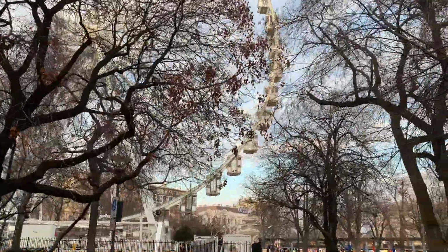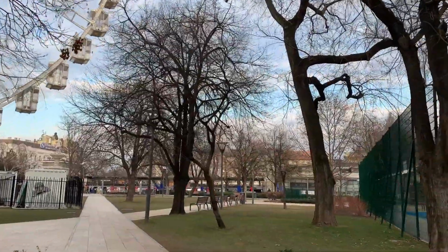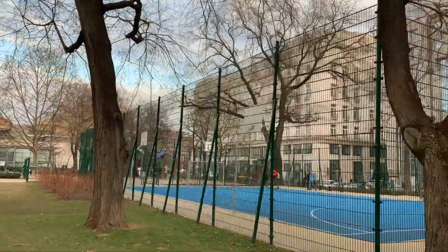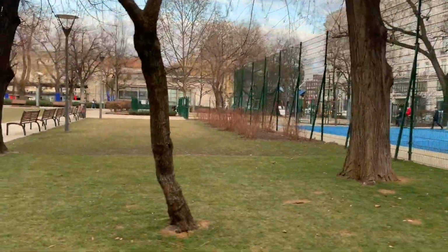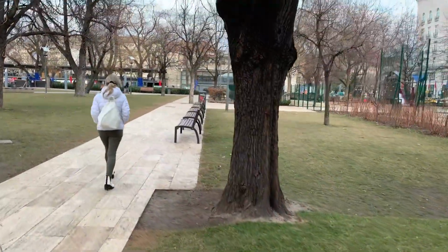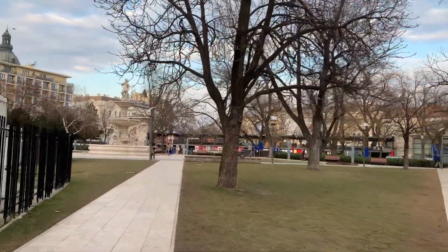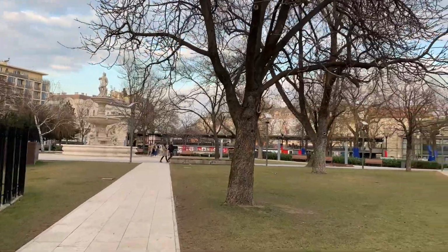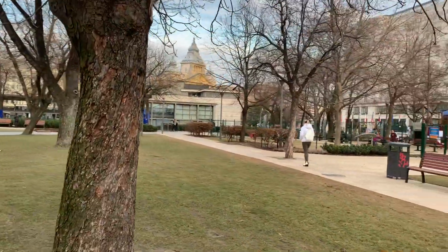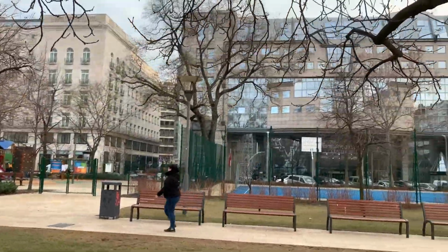So this is Elizabeth Park, Elizabeth Square, a beautiful park, very popular especially in the summertime when it's busy with many young people who are just having a picnic over here, sitting on the grass, and all the benches are busy. You don't find any free spot here on a very nice warm summer evening. So this part of the city is visited by both locals and tourists.